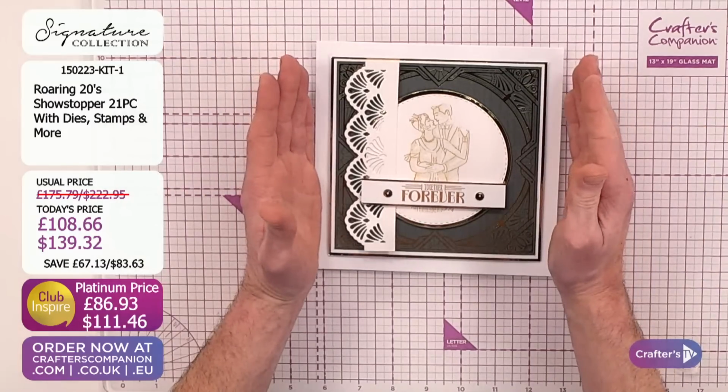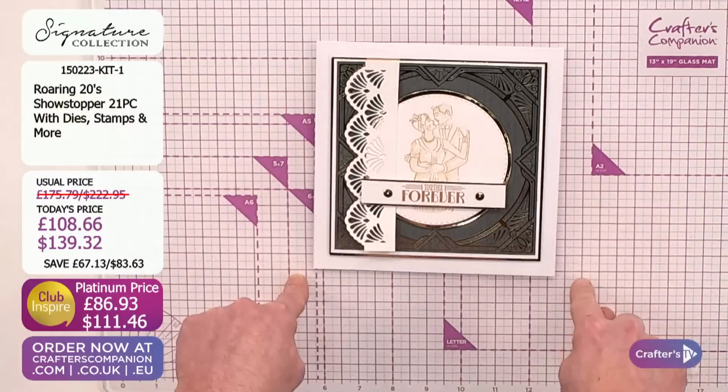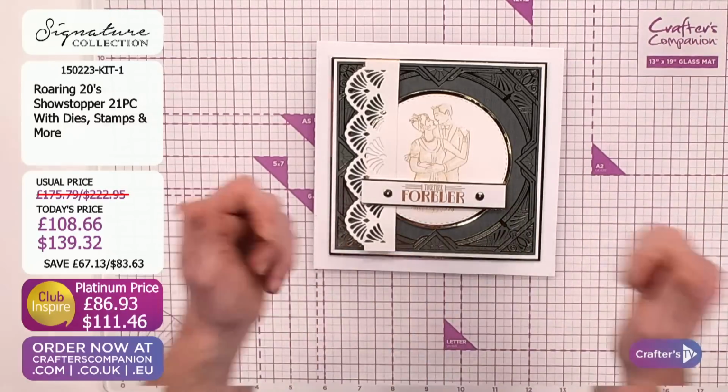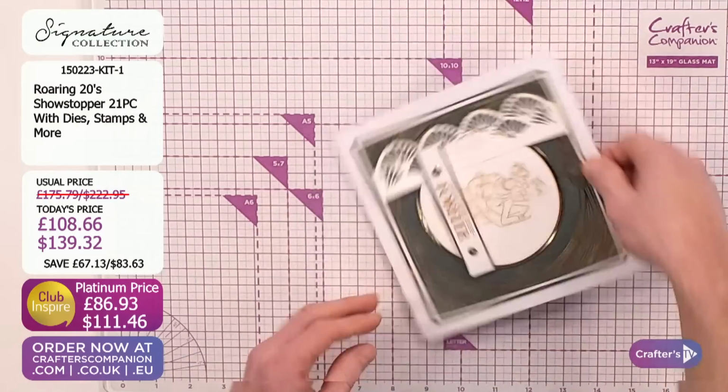If you are stateside and you don't have your own, cut one piece of multi-purpose card to 7x7, cut another one to 7x7.5 and score at the half-inch mark, and then join them together. So then you've got your card blank. Perfect.